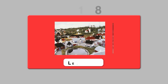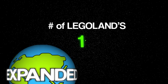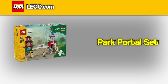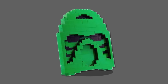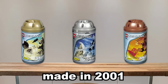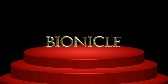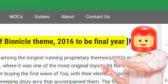Since LEGO made their first theme park in 1968, they've expanded all over the world while still keeping the number of parks relatively low. The most recent Legoland exclusive is this Park Portal set, but the first one is actually a little ugly. This is it right here, and even though it's Bionicle, let's just be honest, this set isn't all that pretty. These are some other sets from the Bionicle theme that were also made in 2001, and I mean, they just look a lot better. But I can't get mad at LEGO for showing some love with this exclusive set. Bionicle is one of those themes that just can't be replaced, and should have never been discontinued.